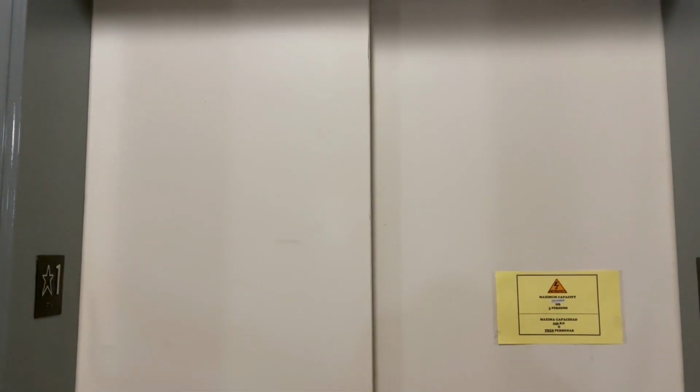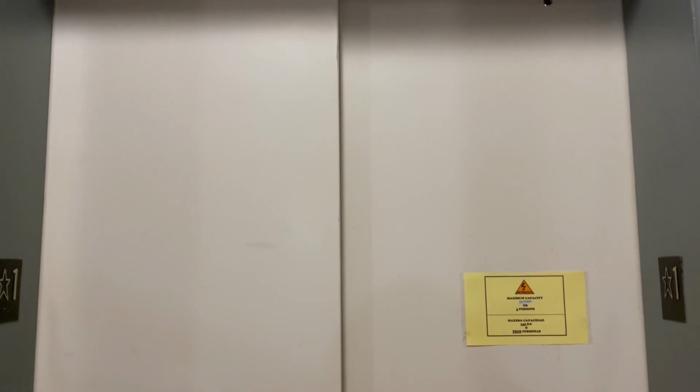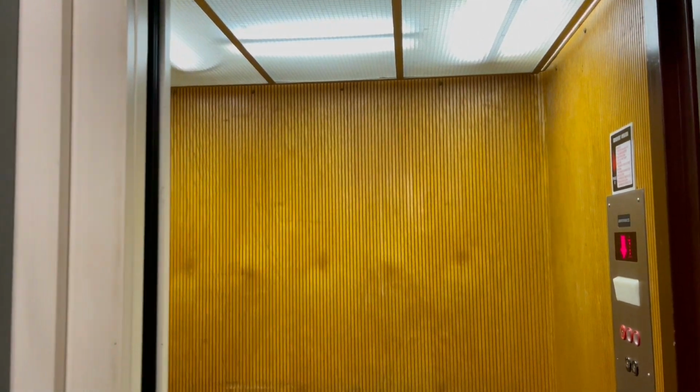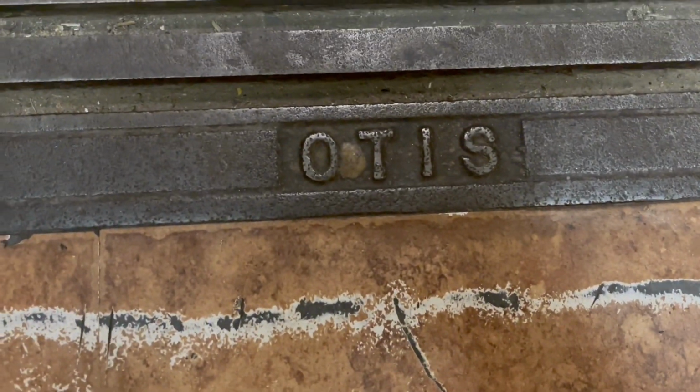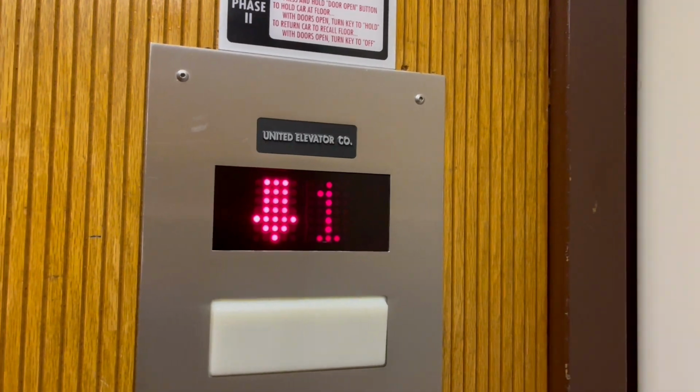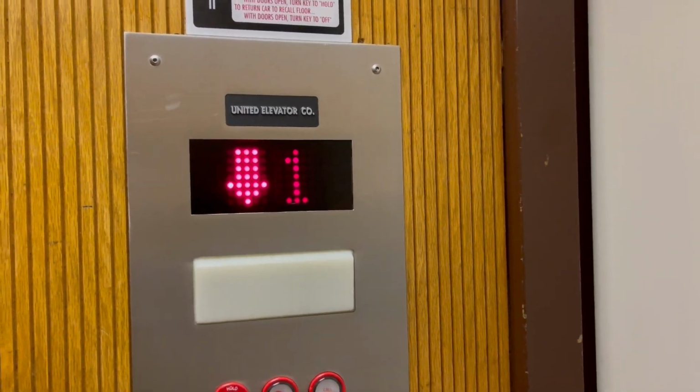That was a very loud, obnoxious gong chime. Wow, is this thing vintage? Oh, it's an Otis. Oh, a 50s Otis. Nice. United Elevator Company. This thing is small and tiny.